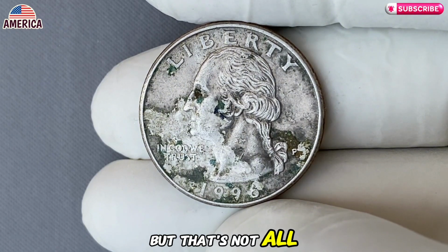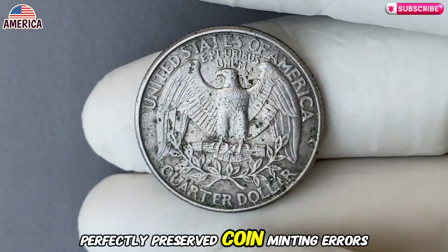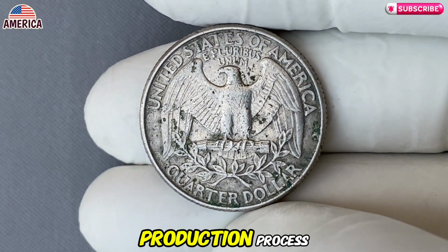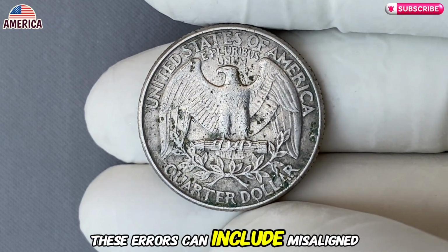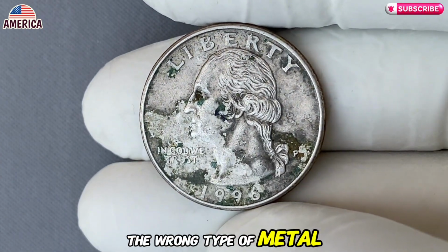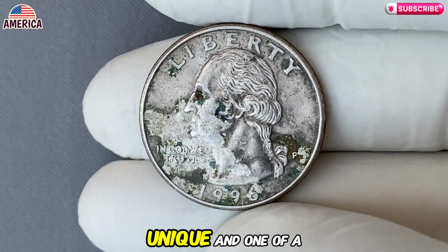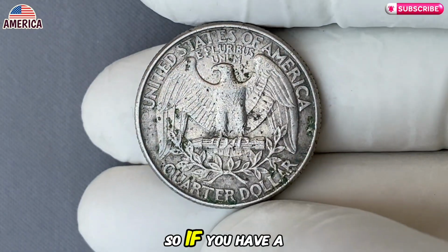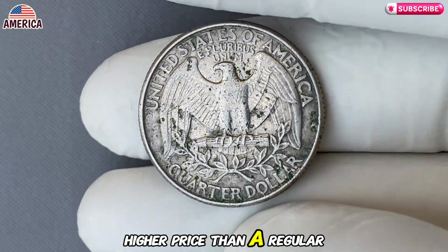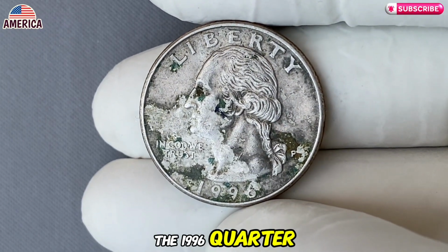But that's not all. In the coin world, there's something even more exciting than a perfectly preserved coin: minting errors. Minting errors are rare mistakes that happen during the production process. These errors can include misaligned strikes, double dies, or even coins struck on the wrong type of metal. These errors are incredibly desirable to collectors because they make a coin unique and one of a kind. So, if you have a 1996 quarter with a minting error, it could fetch an even higher price than a regular, uncirculated coin. So, what's the real value of the 1996 quarter?